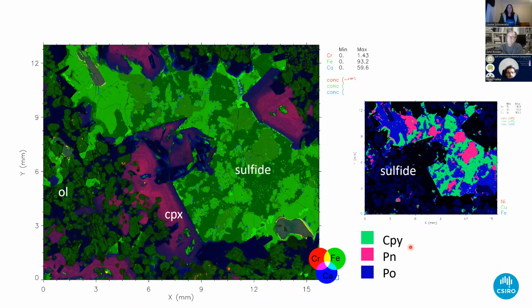But if we change up the color combinations of the X-ray fluorescence maps, we can look at a whole bunch of different phases. So this is focusing on the sulfide. So it's the same sample, just focusing on the sulfide chemistries. So you can see that it's highlighted the chalcopyrite in teal, the pentlandite in pink, and the pyrrhotite in blue by using a nickel, copper, iron combination.